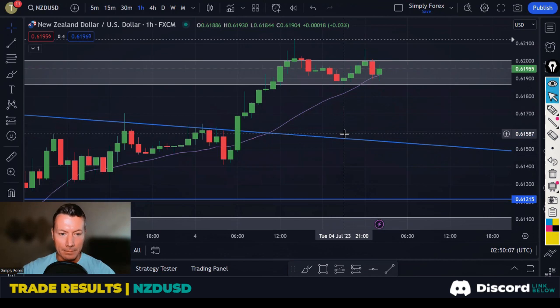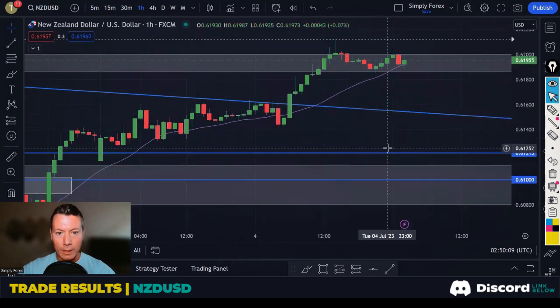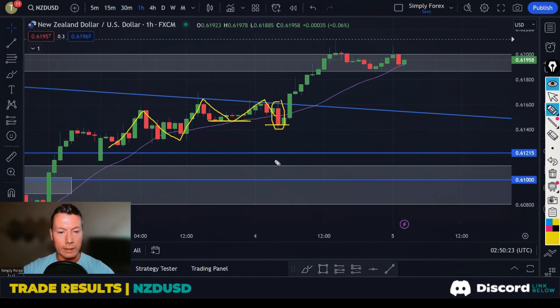So let me explain. I started getting in on this candle because this candle had broken H1 structure. As soon as we got this candle, the low of this candle had broken these last lows here. So I thought this was a wonderful setup. So I entered here.